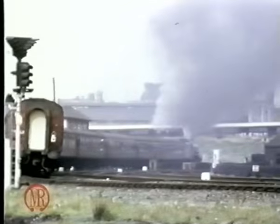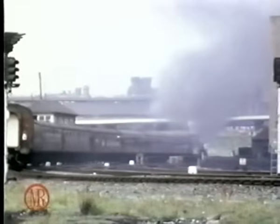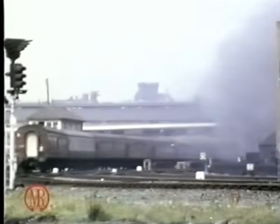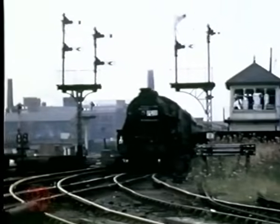Class 5 44708 of Trafford Park Shed, Manchester, runs through Whitehall Junction, having come round the curve from Engine Shed Junction with an empty stock train.